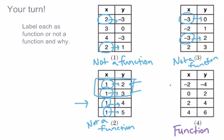Again, if I added a line and I had 2 here and 4 there, 2 as my input, oh, they're both repeating, which is fine. We just have to check the output. 2 to 4, 2 to 4. Oh, again, one input has one output, so we can say, yes, this is still a function.